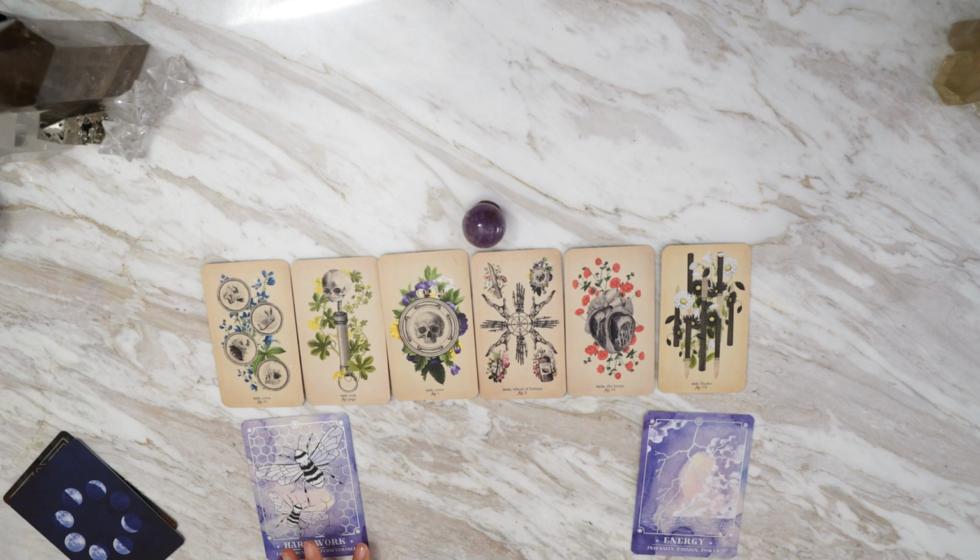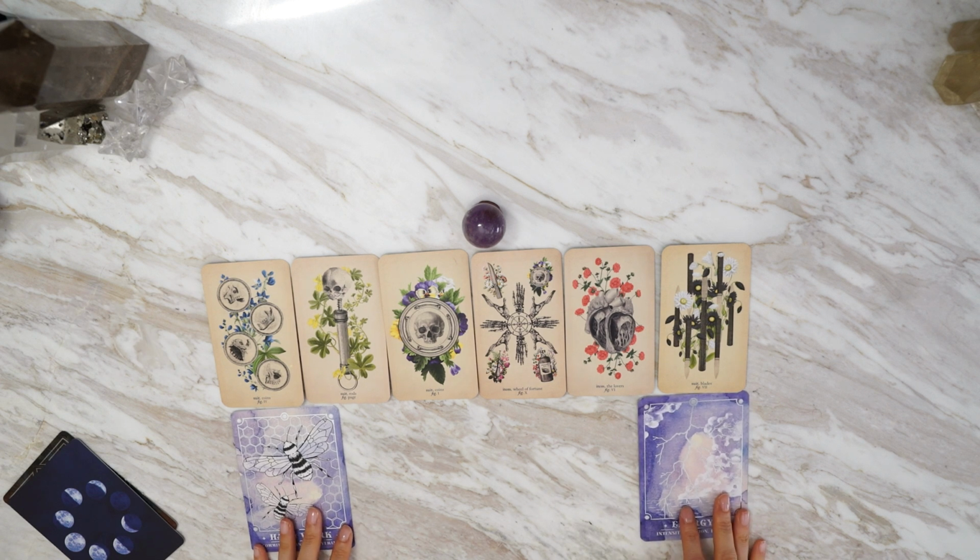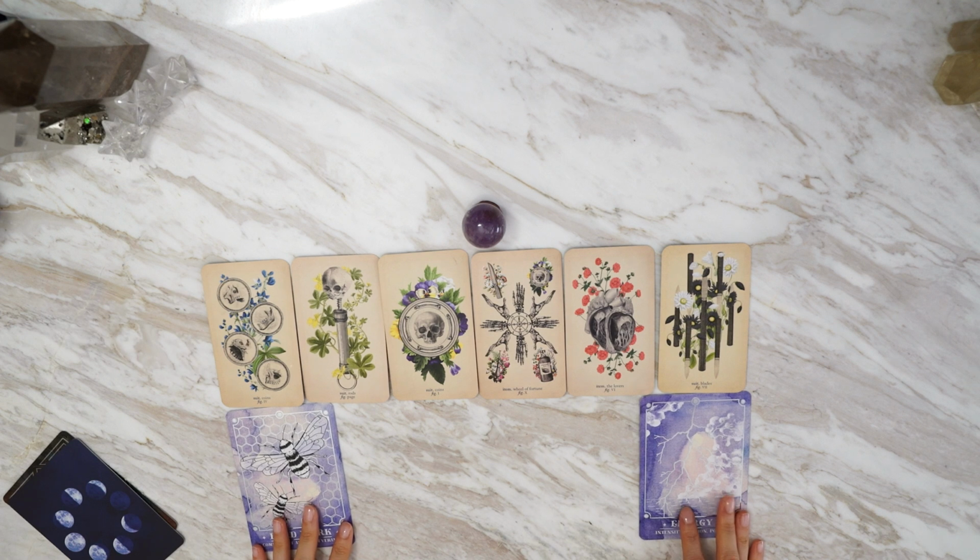And then we have energy, intensity, passion, power. You guys, you're going to be so powerful at this time. I can't stress it enough. You guys have such a beautiful reading. I want to say this is my favorite one. So if you chose this one, you are definitely very, very lucky at that.